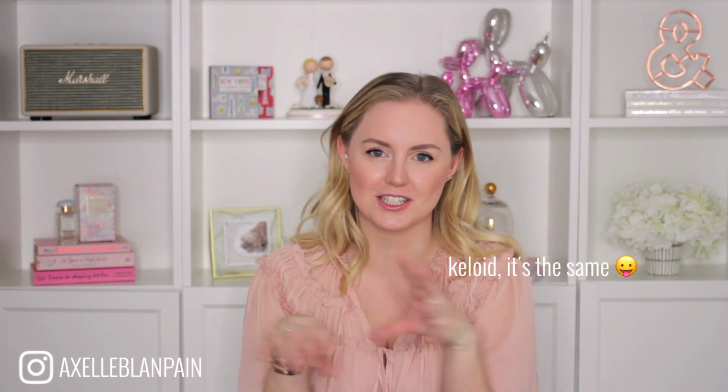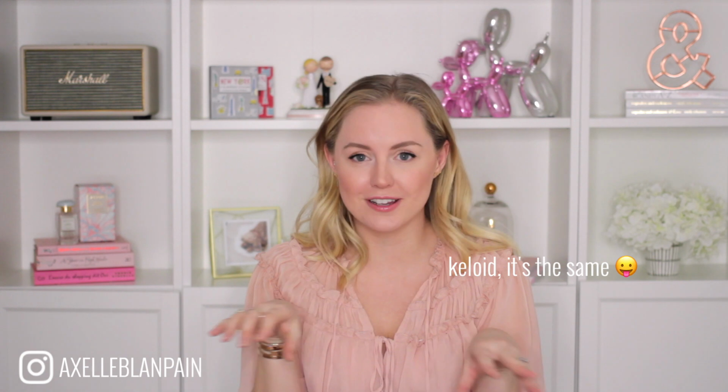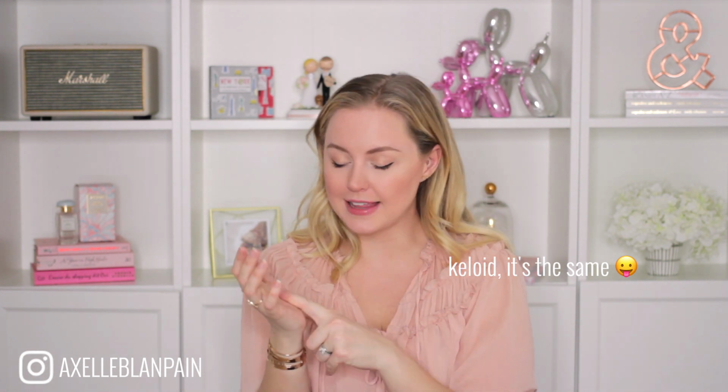Oh my god, it has the same name. You can get that if you have a piercing. Keloid, it's called in French, so I'll put the English word down here, but basically keloid, that's what I have on my hand. It's like a bumpy scar with a lot of texture and it's really thick. You can get that with a piercing.